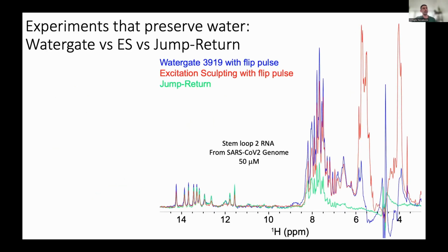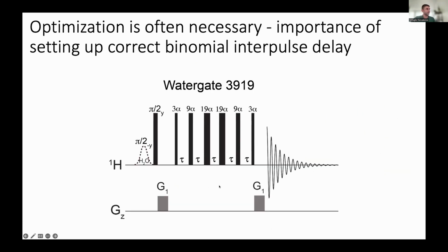And here I now compare all three experiments, so the water gate, excitation sculpting, and jump return. They all try to preserve water, but still you see there are differences. So iminos are the best when we use water gate or jump return, but you can see that in the aromatic region here, jump return is not very good, water gate is pretty good, and excitation sculpting is also not bad. But if you are interested in sugars, you have to use in most cases excitation sculpting and throw away part of the signals of iminos.